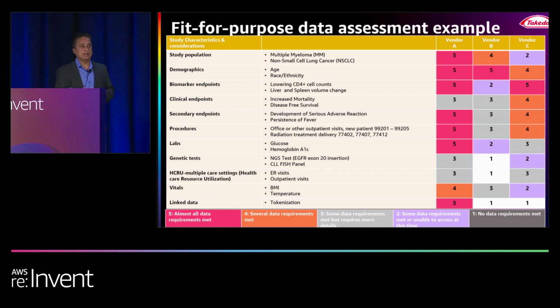And we are looking for the healthcare resource utilization by looking at ER visits. So we want to understand the burden of illness, and we see whether the data is being captured by any of these providers. And we also look for vitals like BMI, temperature information.